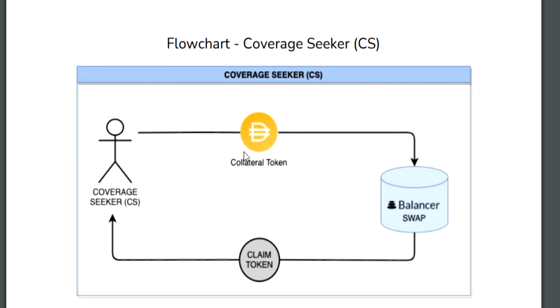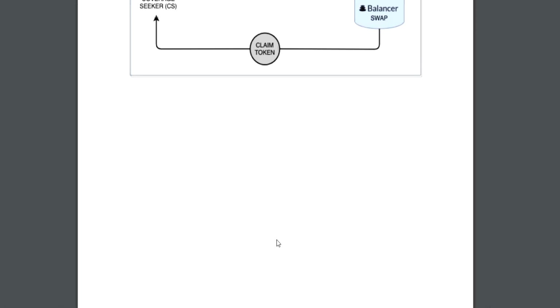What they would do is take their tokens over to Balancer and just buy this claim token. You will understand how this works later when we get to some of the other roles. This is the simplest and cheapest way for someone to get some coverage for their token. Go to Balancer, buy the claim token. Remember, the claim token is the token that you would use to put in a claim if something bad happens. So this is the first type of user.